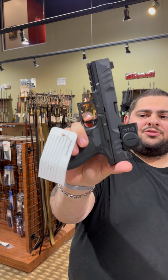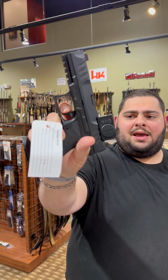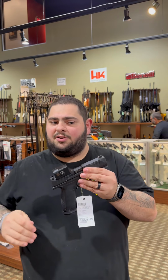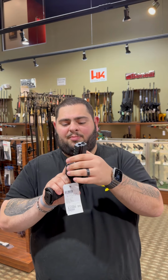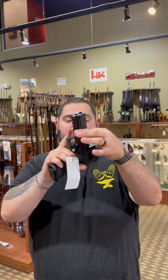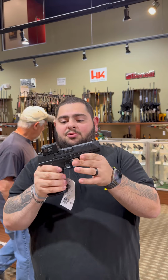That trigger is just out of this world, especially for an out of the box handgun with no tuning, nothing extra done to it, no spring changes or anything like that. This is by far the best out of the box trigger there is. So this is the PDP Professional model. If you get a chance to check one of these out at your local gun stores, please do.